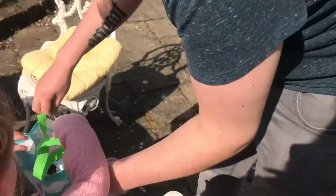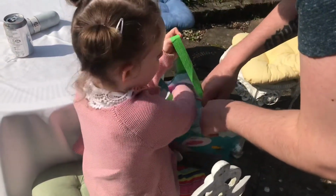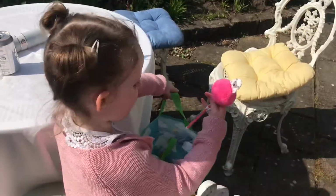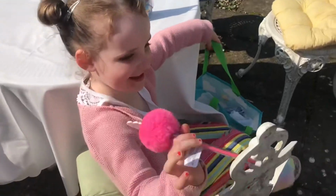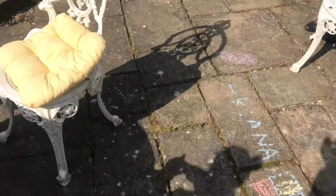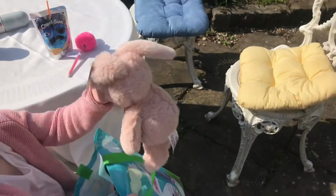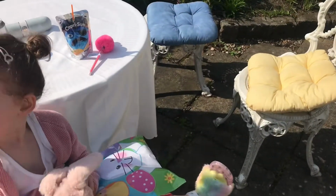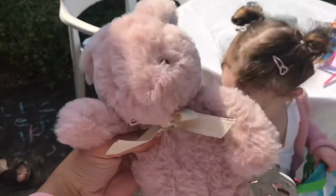Hold it. Oh, there's more sellotape here. Oh, it's got a sheep on it! A sheepy pen. It's actually a pen, so you can change it. Oh, that's okay. She's already drawn all over my doors with a pen. Oh, look! He's nice and soft.